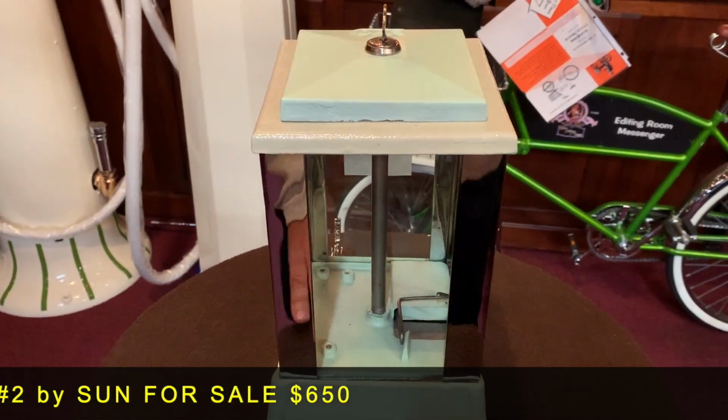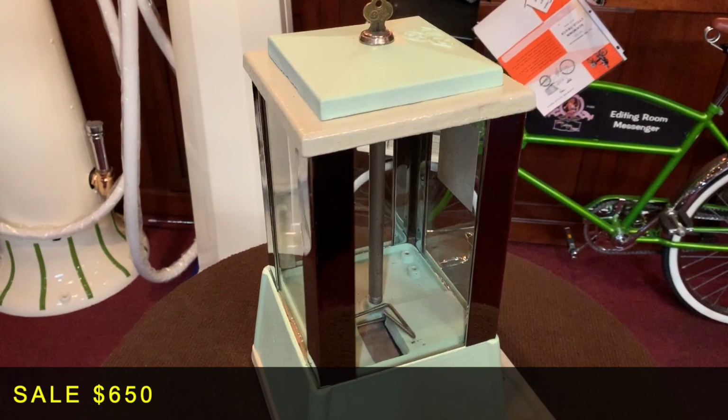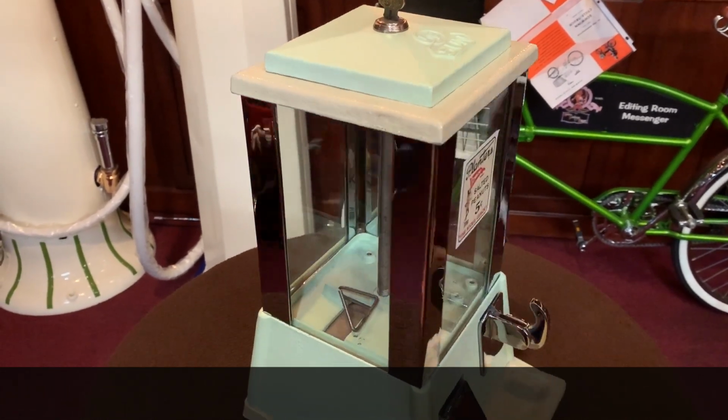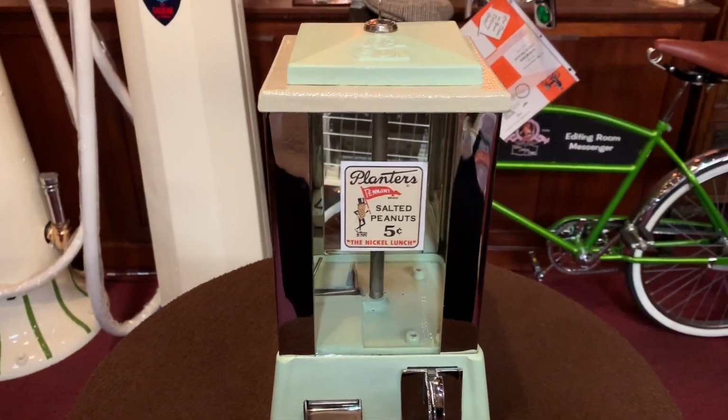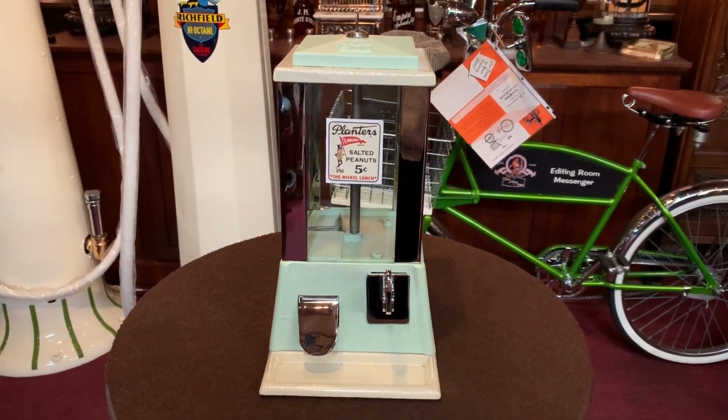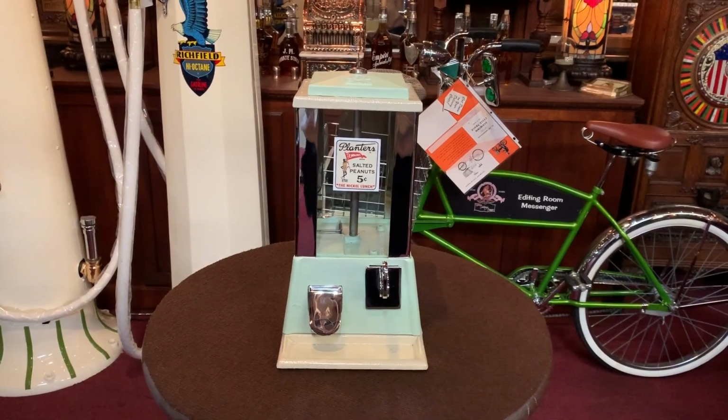So if you're thinking about diving in and becoming a collector, this is really something easy to start with. You may or may not want to put peanuts in it, either way. But if you're into any kind of vintage vending, or want to start, or are just a fan of Planters Peanuts, this might be for you.